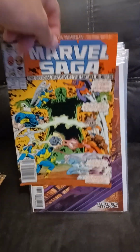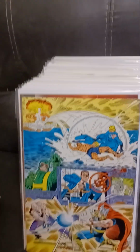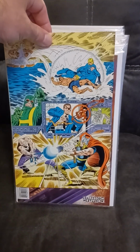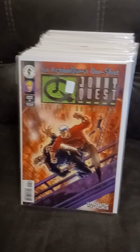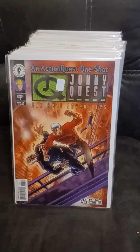X-Men, Brotherhood of Evil Mutants, the Absorbing Man, I mean, that right there itself would be just a cool cover. And moved on to these. These were also in the 50-cent bin.